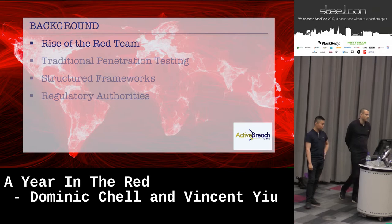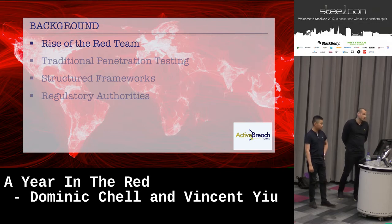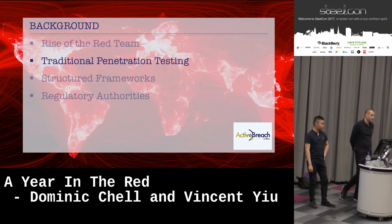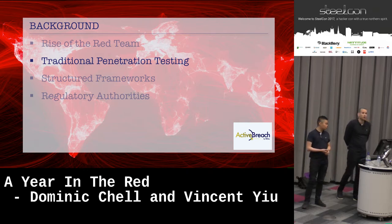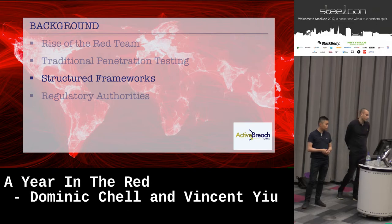So from our perspective, over the last few years, we've really noticed much more focus being paid to red team exercises. Particularly in the last 12 months or so as a company, we've had a lot more clients come to us asking about red teaming over traditional penetration testing. I'm not sure exactly why this is, but I strongly suspect it's partly due to buy-in from the regulators and the creation of structured frameworks.